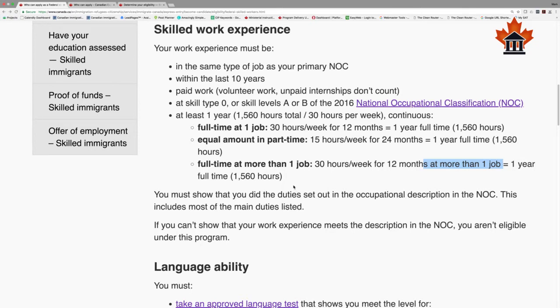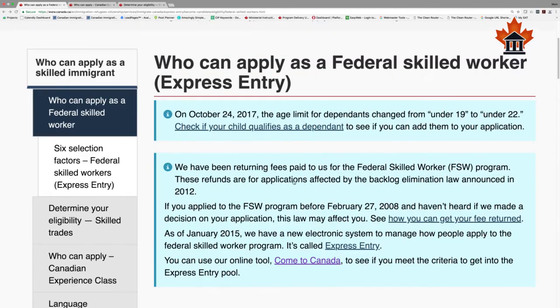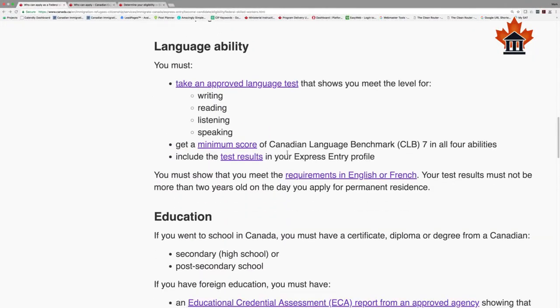So if you don't have this, guys, you're not even getting through the gate. You can't even submit your profile into the pool. But there are a few other things that you have to understand about this Federal Skilled Worker Program, which we have right here. The next is language. In order to qualify, if you're going through the Federal Skilled Worker Program, you need to have at least a Canadian Language Benchmark of 7.